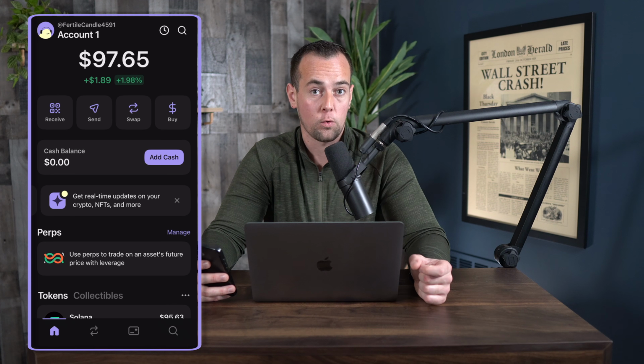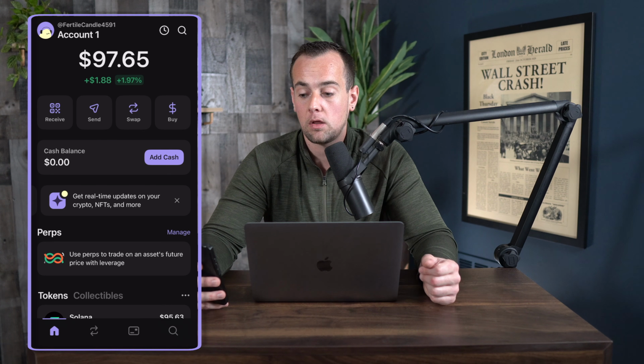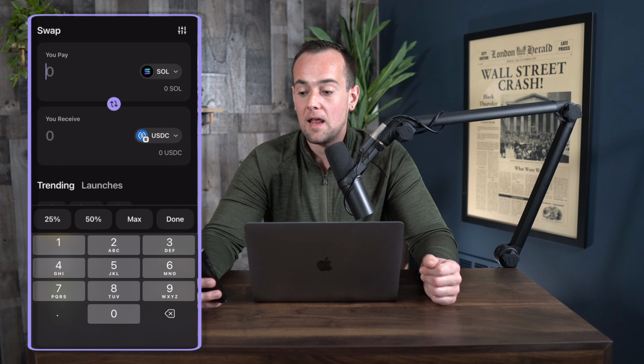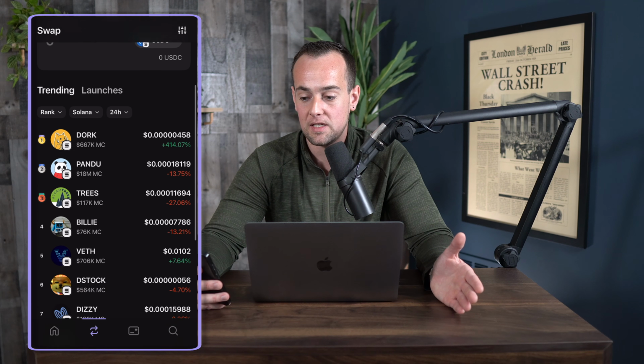The next thing I want to show you here, though, is how we would go ahead and swap this for a different token on the Solana network. You're going to do that by clicking on the swap button here. And now we can choose what we are looking to swap into. And if you're looking to get some ideas, we can see here under the trending section.